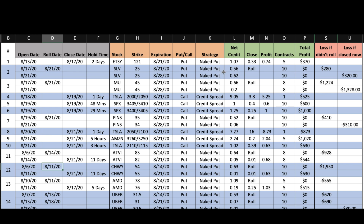I actually could have closed this out today for a profit, but I was going to put the trade on again anyway for next week, so I decided to go ahead and roll it, keep it at the same strike to get a good credit. I could have rolled that down to the 24 strike probably and still gotten a credit, but again, I wanted to get the bigger credit, thinking that SLV could be back above 25 next week.